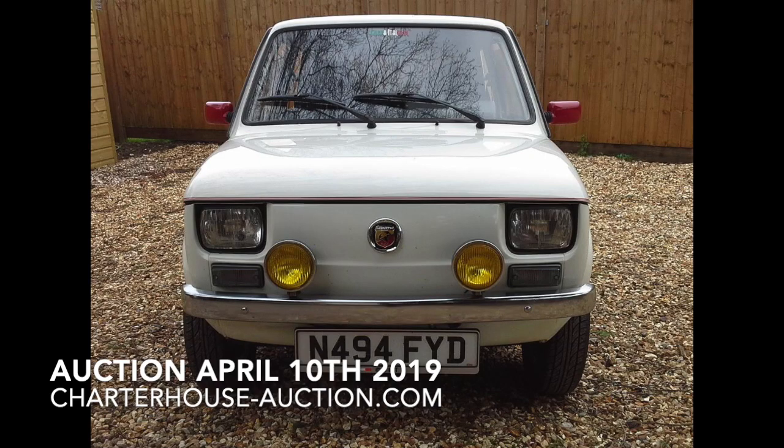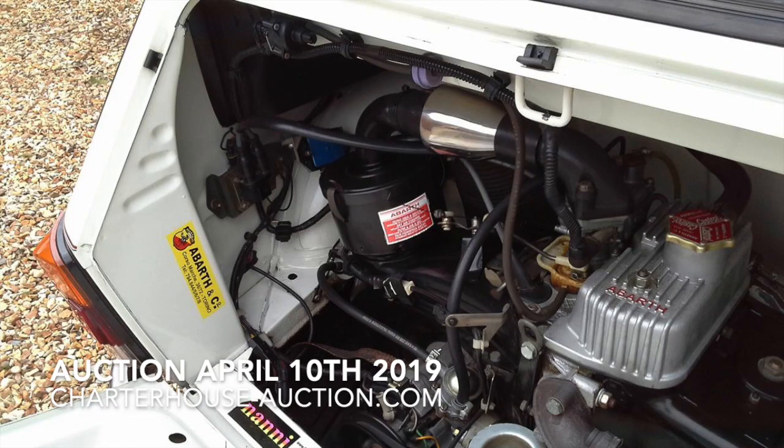But if you don't like your V12s, you like them nice and simple, then we've got a 652cc Fiat Abarth Recreation. Now this one is a left-hand drive model. For those of you with the sharp eyes, you can probably see that. And it was actually made in 1996 in Poland. And when it was in Poland, it got updated to Abarth specification, and then was imported into dear old Blighty in 2016. So it's UK registered, left-hand drive. Look at that engine. I mean, you can certainly have some fun in that as well. Estimate on that round about £6,000 to £7,000.